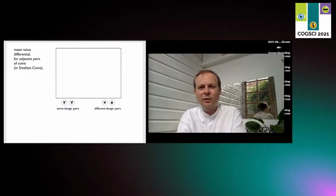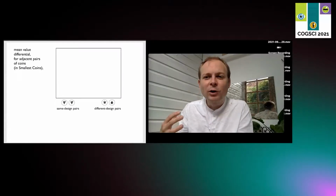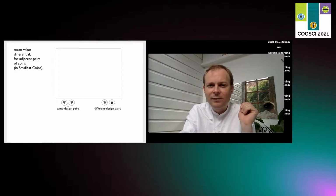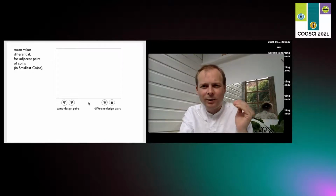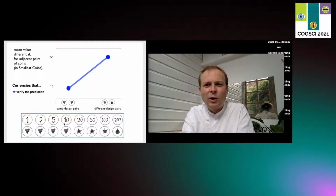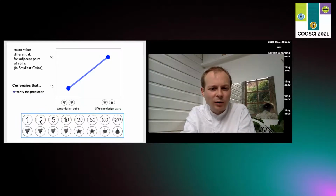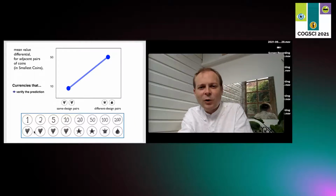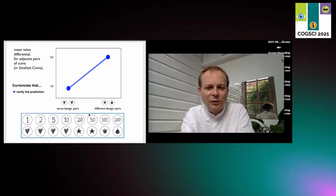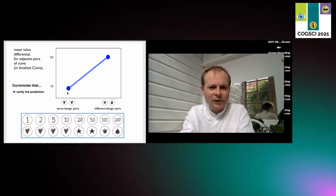To test the prediction, we consider whether the value differential between coins is smaller in pairs of coins that share the same design on the left compared to pairs that do not share the same design on the right. In a currency that validates our prediction, like this one, coin pairs that share the same symbol, like 1, 2 or 5, 10, tend to be in the low value range. But as coins rise in value, their symbols change more, they become more informative, and so value differentials are higher for different design pairs than for same design pairs.